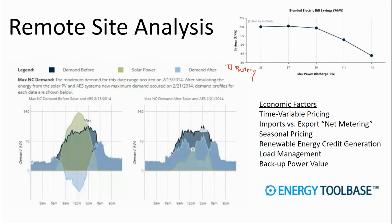You add a battery here, and they'll say, okay, well, this is your load profile without the battery. And they'll say, okay, well, if we turn the battery on at this point and do some load leveling, that means we got this much power to charge the battery so that we have enough juice to do load leveling. So they have a battery model in here that will help you optimize the size of the battery.